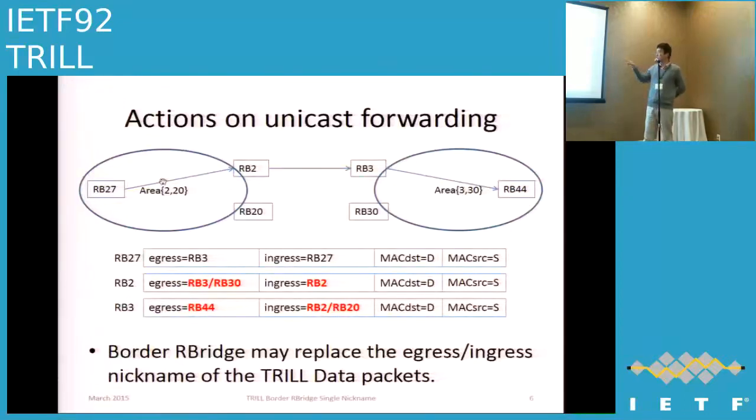Yes, because before this action, RB3 had sent data traffic to RB27. So RB27 can learn the destination RBridge nickname. Okay, you mean RB27's MAC table maps the egress nickname as RB3? Yes, not a real egress nickname of RB44. Of course. Okay, thank you.